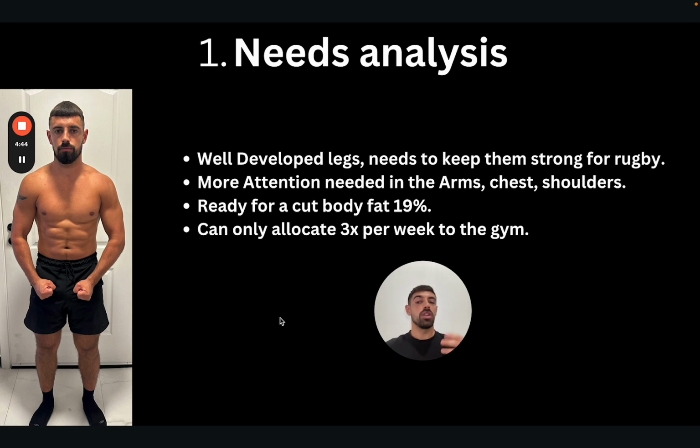And you tell me you can allocate only 3 sessions per week in the gym of an hour a piece at a time. So only 3 hours out of the whole week can be allocated towards the gym. And what I'm also going to do is give you another substitute for this guy if he could only go twice as well. So you're going to get a 2/3 workout routine. They're very, very similar, to tell you the truth. It's just a little change as we go through. So we understand who we're working with and then what is next needed.